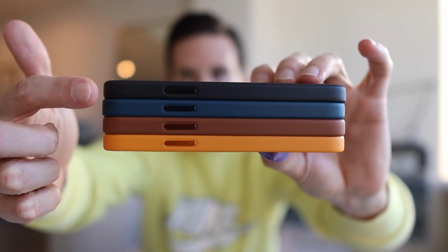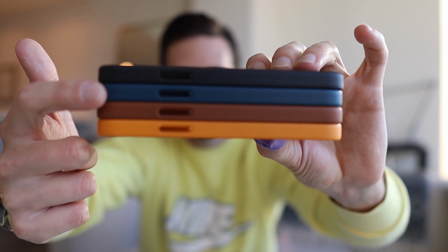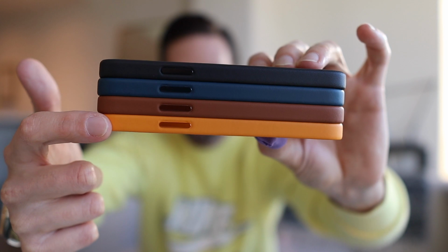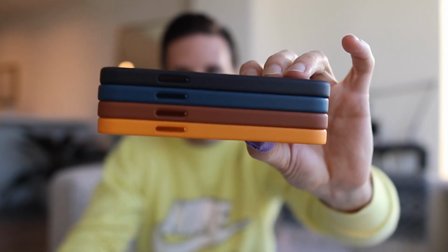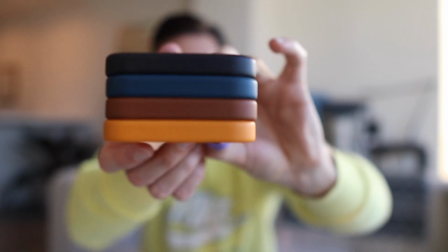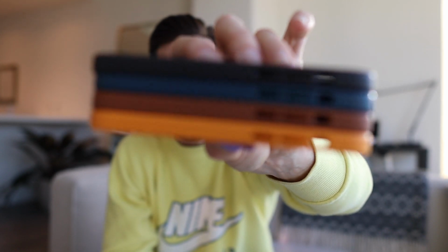I'm going to compare them to the silicone case. I'm also going to compare it to the 11 Pro leather case that I have, so we can see a little bit of the differences between all of those. So for reference, this top case is black. Moving down is Baltic Blue, Saddle Brown, and California Poppy. Like I said, the only case that I am waiting on is the red case, but I figured that I would go ahead and just show you the cases that did come in.